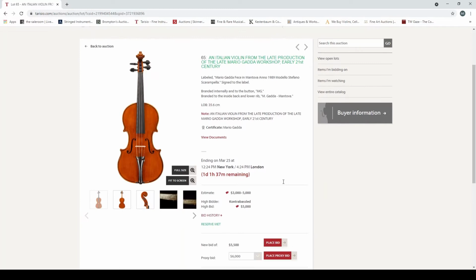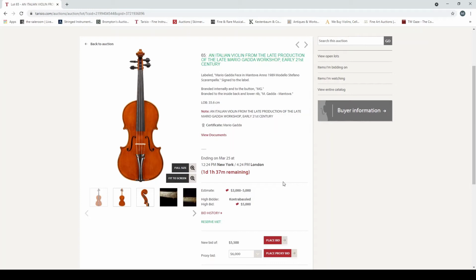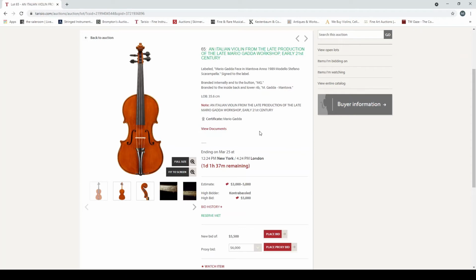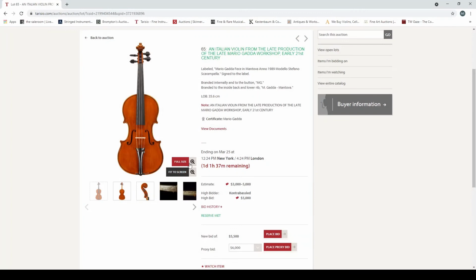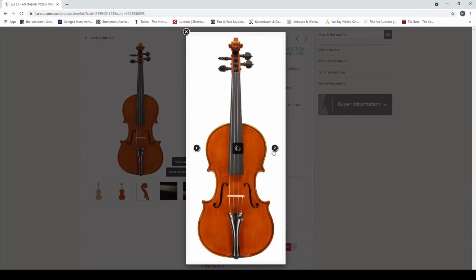Right, Italian violin from the late production of the late Mario Garda workshop, early 21st century, labelled Mario Garda in Mantova. Modello Stefano Scarampella signs a label, branded internally in the button, length about 35.6. It's got a Mario Garda certificate. I think a lot of funny things went on with that maker, but we'll say no more about that at the moment.